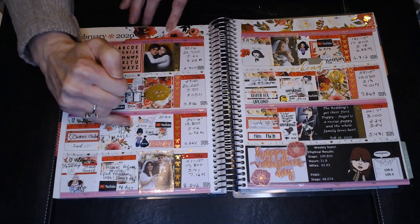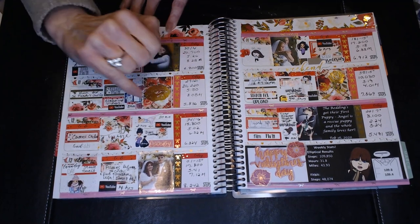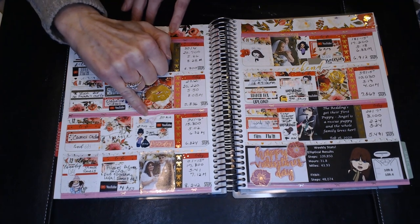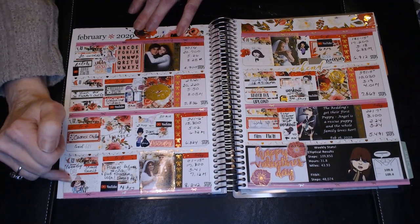I worked on YouTube for about 2 hours after that, and I also did 30 minutes on the Pilates reformer. And this little yoga girl is from GP Studios. On to the cold day Thursday. So I used this girl from Sugary Gal Shop, the cold as you know what girl.